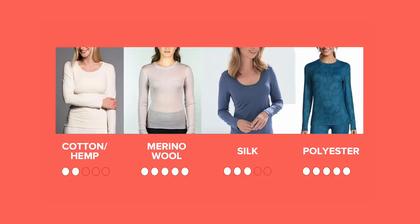Cotton thermal underwear is not really warm and performs in the same way as a cotton t-shirt. And synthetic thermal underwear is more suitable if you are doing some winter sports or spend more time outdoors.